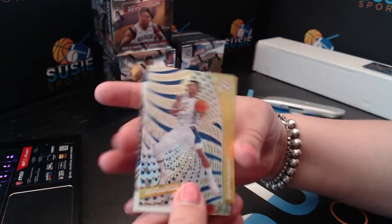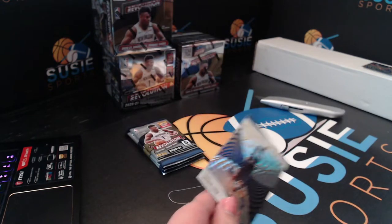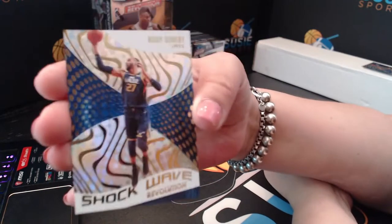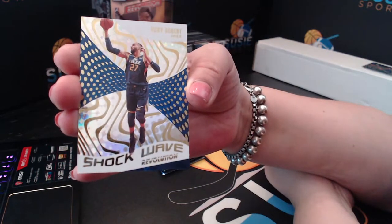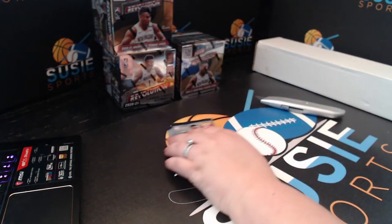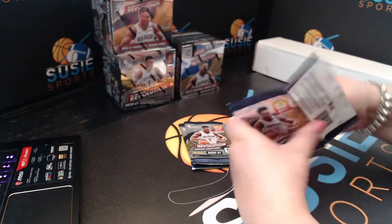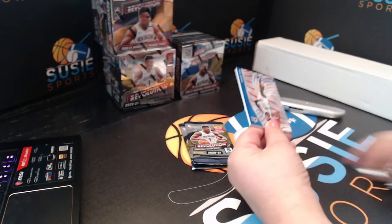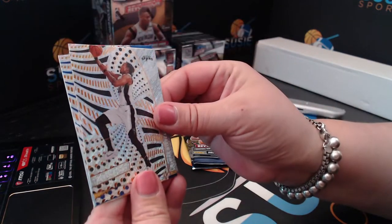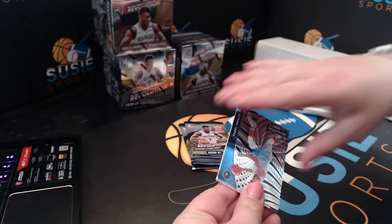Sick. Victor Oladipo coming out here on the Astro. Sick, sick, sick. Love the Dream. The Dream Shake. And Rudy Gobert coming out here, Shockwave. Sweet one there for the Jazz. Congrats, Kirk. Awesome hit. That is a great, great auto. If you love basketball, how could you not love the Dream?